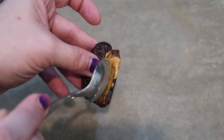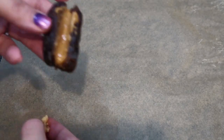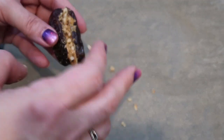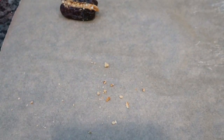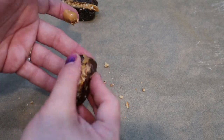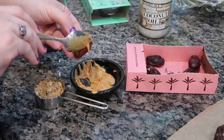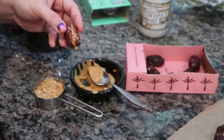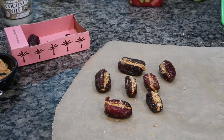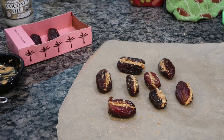So I put a little parchment paper down on my countertop, and then I filled the pitted dates with some peanut butter. Then I took a little pinch of the honey roasted peanuts. I stuck them on the inside and I squeezed it together, and then I put it down on the parchment paper. And I went ahead and continued until all of them were done. Again, a little time consuming to kind of fill all of them together and a little messy, but these, you guys, were so worth it. So once you're done with this, then we're going to go ahead and melt that chocolate, and then we're going to cover them. So let's go ahead and fill them, and then we'll get to the next step.